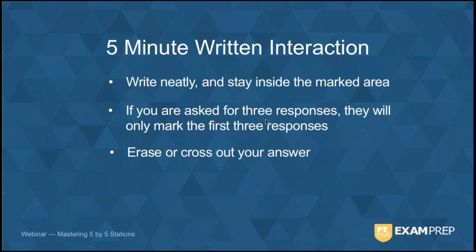If you do not like your answer, erase it or cross it out. Don't scribble or try to write over it. It only makes it harder to read. Erase it, cross it out, move on, okay?